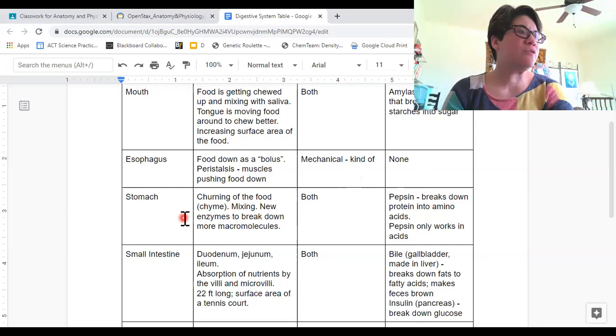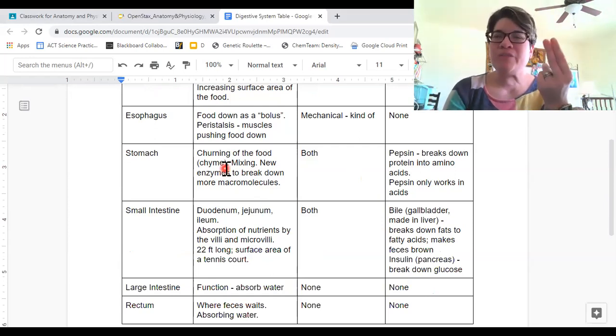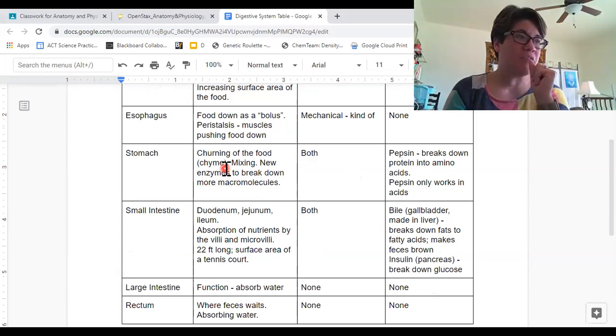Then it goes into the stomach, and at that point we're churning the food, and once it leaves the stomach, it's called chyme, and it's going to look kind of like vomit. It's watery and just a dilute food mixture. It's squirting in digestive juices there, and that includes enzymes like pepsin and acid, right? So you definitely have acid in your stomach. So I put both mechanical and chemical.